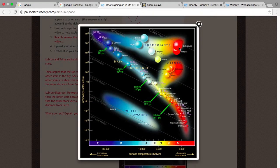Look, Betelgeuse is the biggest star in the solar system. These are the main sequence stars, and this right here is the sun. It's a main sequence star, and it's not just yellow, it's yellowy white. It's around 10,000 degrees Celsius. The dark blue ones are so much hotter than these. These are 30,000 degrees Celsius, and this is 3,000 degrees Celsius.